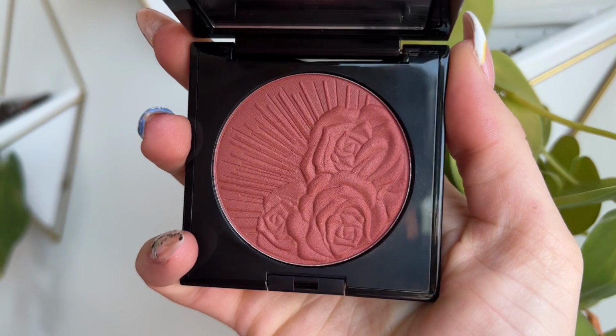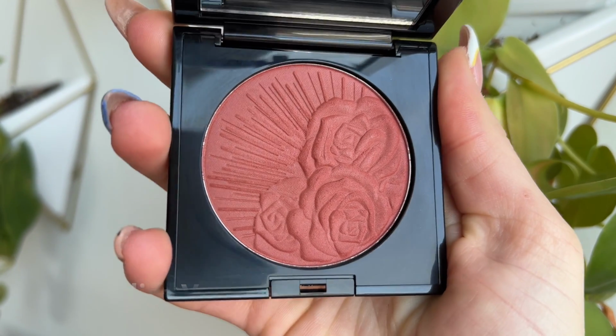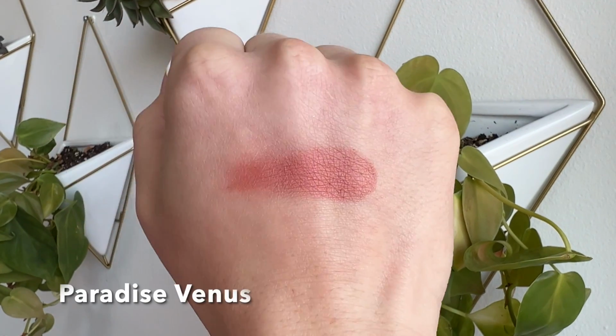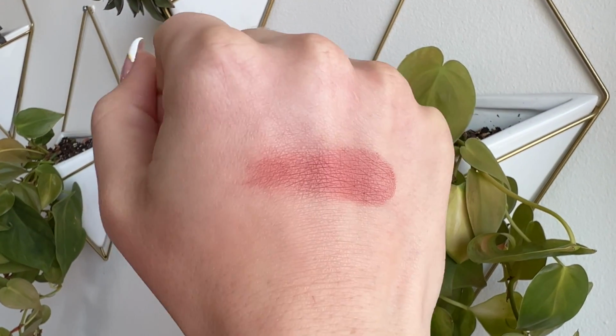I also adore this one, Paradise Venus, which is described as a terracotta. If you are new here, I love sort of like brown and terracotta blushes. I'm very pale, so I like anything that gives me that faked bronze look, like, oh, I was out in the sun and maybe I got a little sunburn, now it's turning into a tan, except that never happens to me because I don't tan and have to wear a lot of sunscreen. So I really like these kinds of blushes that give me a nice sort of tanned, burnt terracotta look to the skin, and Paradise Venus, this is definitely one of my favorites.